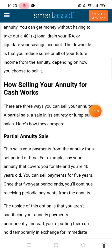How does selling your annuity for cash work? There are three ways you can sell your annuity: a partial sale, a sale in its entirety, or a lump sum sale. Here is how they compare. Partial annuity sale: this sells your payments from the annuity for a set period of time. For example, say you have an annuity that covers you for life and you are 40 years old. You can sell payments for 5 years. Once that 5-year period ends, you will continue receiving periodic payments from the annuity.